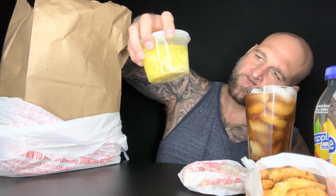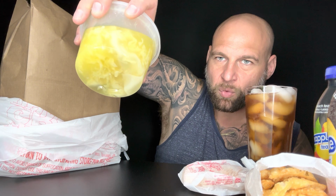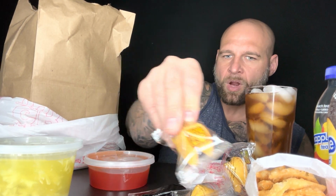I got an egg roll. Good old egg roll. Ooh, look at this. I have egg drop wonton soup. The best of both worlds. You get your wontons and that thick egg drop. Oh yeah. Then I got some kind of dipping sauce. Wait till you see what I got. Wow, they gave me more. They gave me more fortune cookies. All right, so the star of the show is, boom.